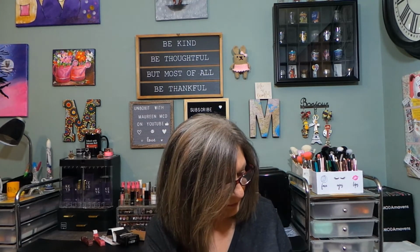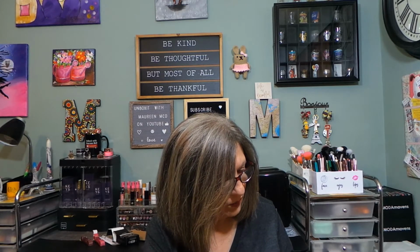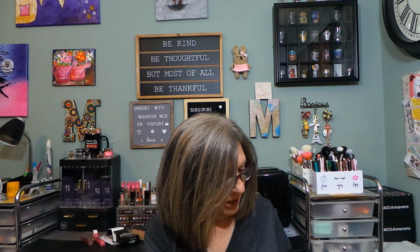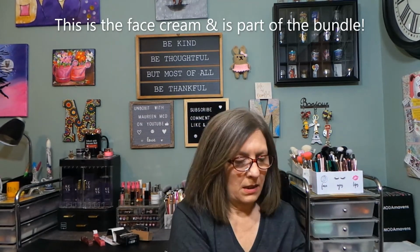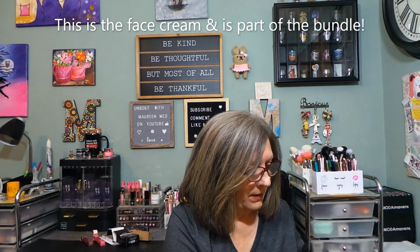I'm trying to think if that's all that I bought. No, let me see. I got some more stuff. The other item that was a free gift is the Mini Holy Hydration Makeup Melting Cleansing Balm. That was free. That should be this, right? Holy Hydration. That's not a small little sample. This is 1.8 ounces. I'm not upset with this.